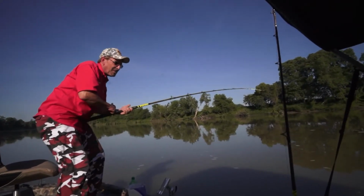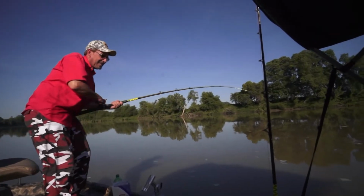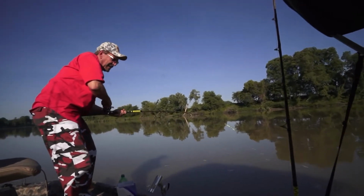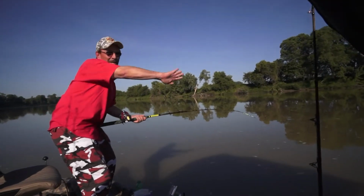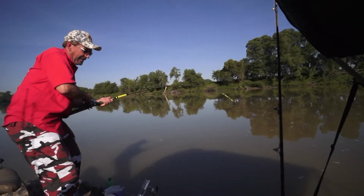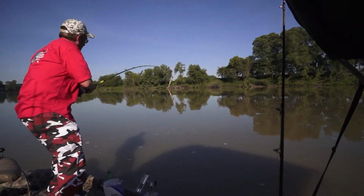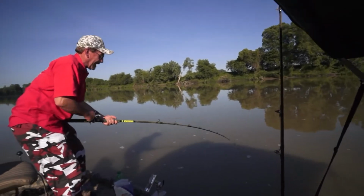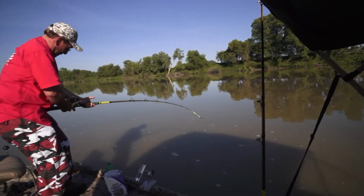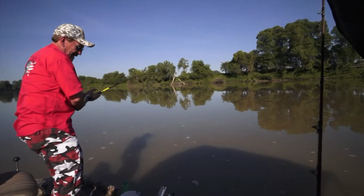Now, Britton's got that down rod cleared. Well, I still feel it, but let me see if I can clear it. A little bit of drag. I don't know if it's under. He has swam around the back of the boat, and he's in another line, I think. Feels like a nice fish. Come on, buddy. Boy, I tell you what, this Nightstick, I can't say enough about these rods. Look at that. Oh, he's digging, taking drag. Yeah, come on, buddy.